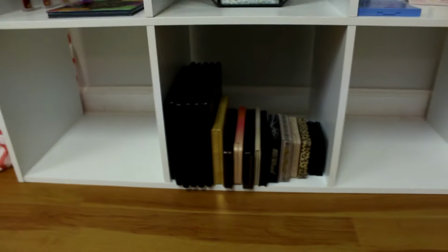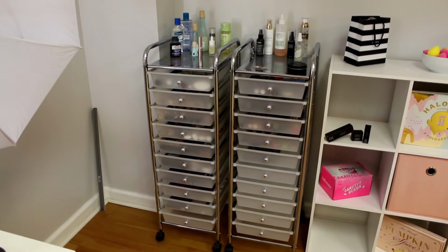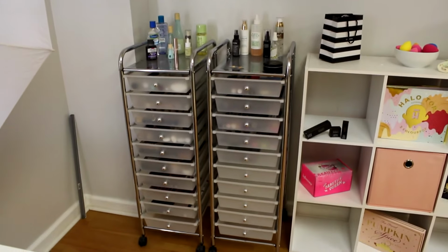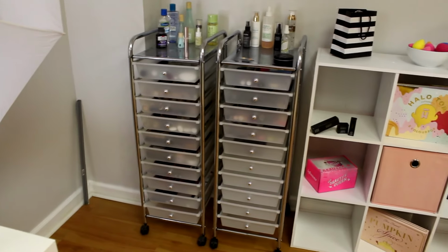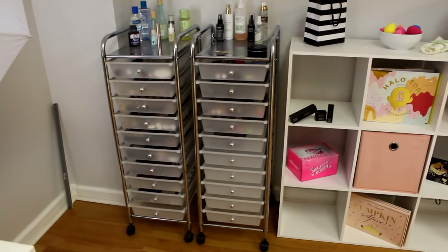So I don't know if I'll keep my palettes there or move them around or not. So that is my entire makeup collection. I really hope that you guys enjoyed watching it and I went over everything really good. I feel like if you can see into the drawers, I don't know if you guys like for me to go over each individual thing, but I just like to see into things instead of going over every individual item.